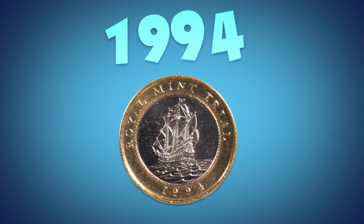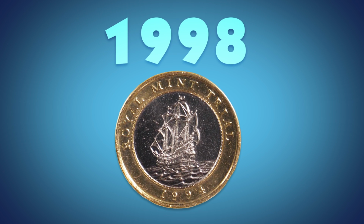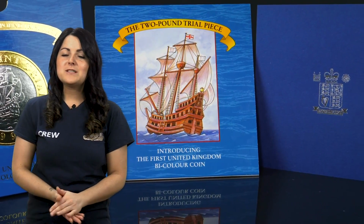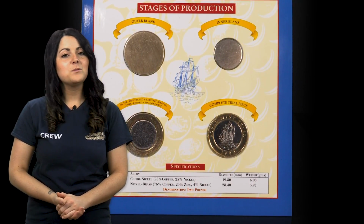This was created in 1994 in preparation for the new bimetallic £2 coins, which were issued in 1998. Companies and vendors would have been sent the trial coins so that the tills and vending machines could be prepared in order to accept the brand new £2 coin. These coins were not issued for circulation and were never legal tender, but a special presentation pack with samples demonstrating the stages of production involved in the new £2 coin were released.